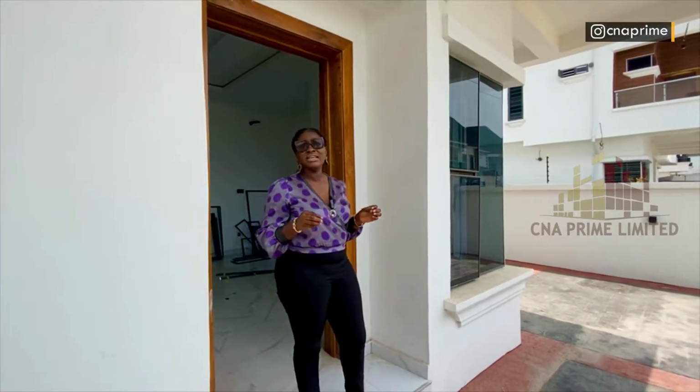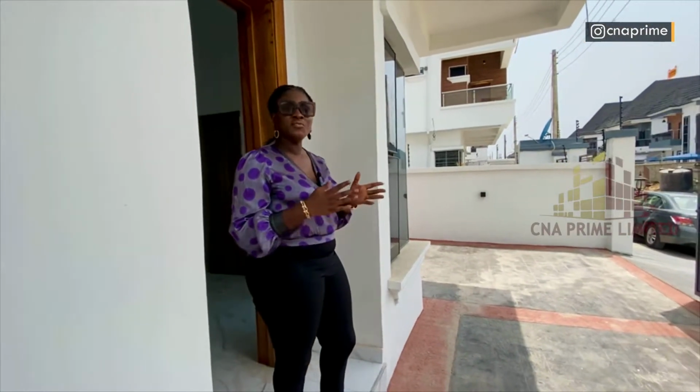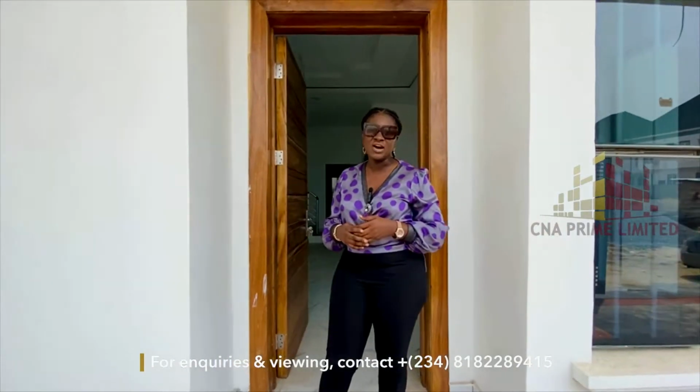It's also in a gated estate, a service gated estate as well. Now, this property has features like inbuilt speakers, a control panel, a fitted kitchen, and many other lovely features that come with the home.